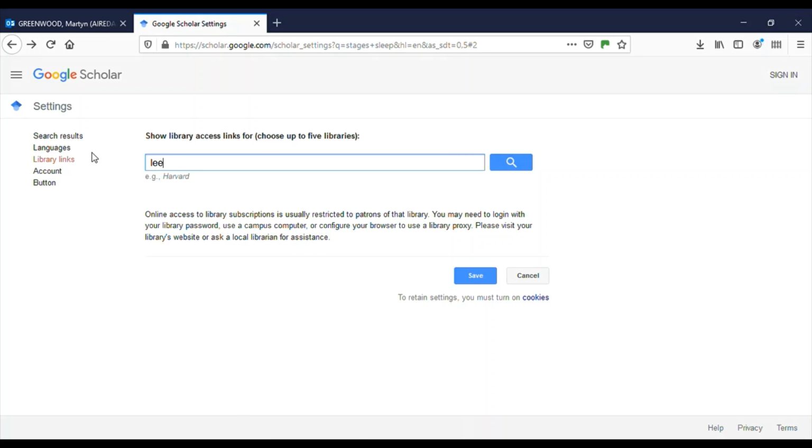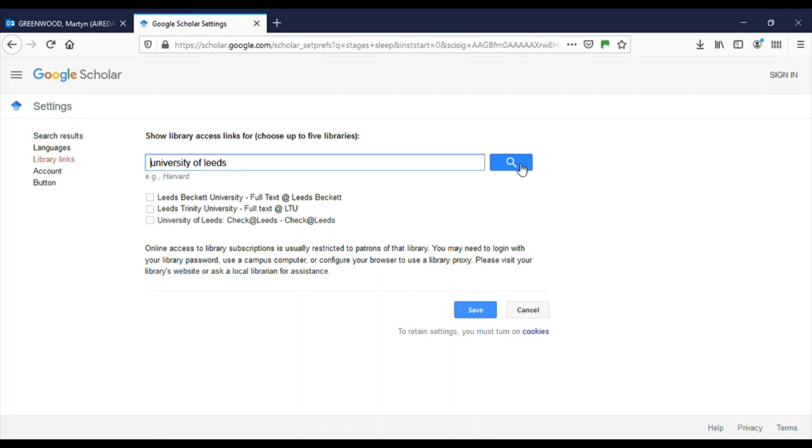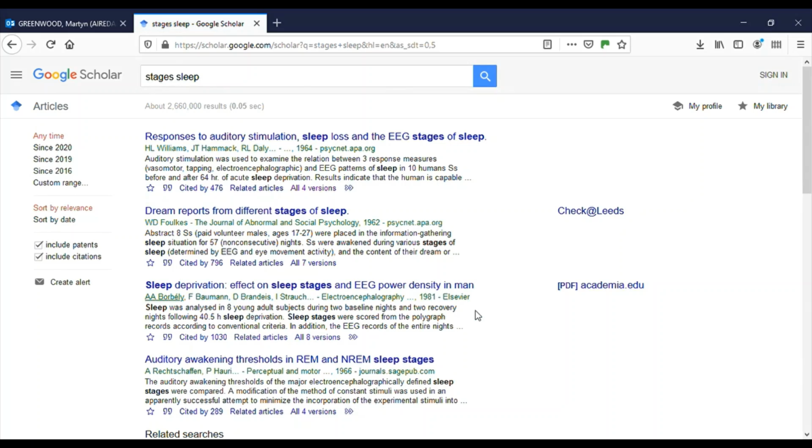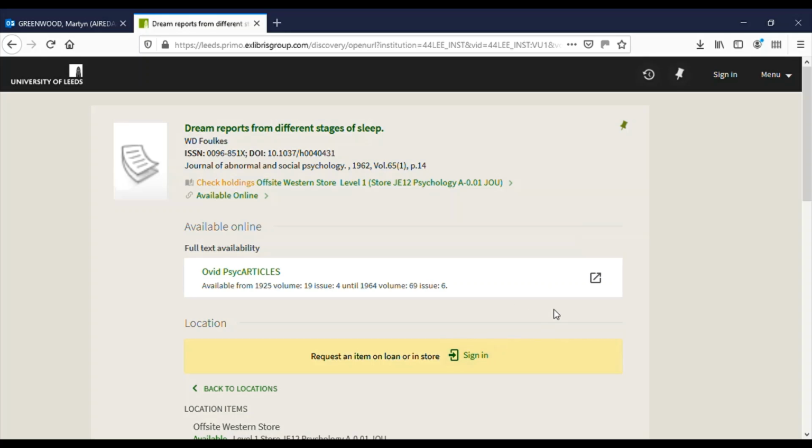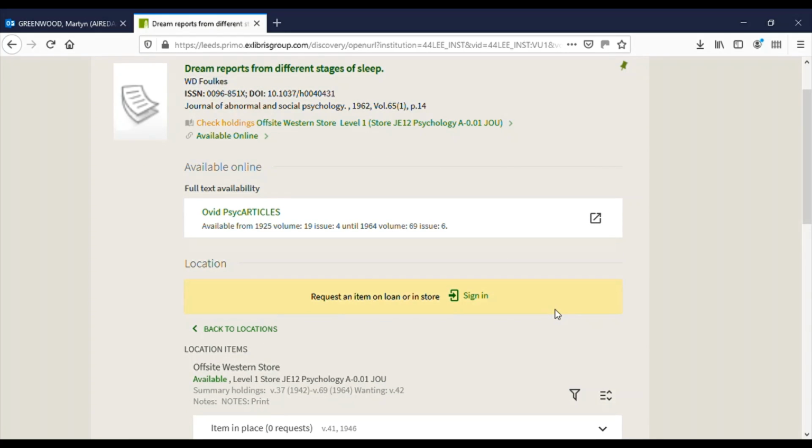So I'm going to type in Leeds and the University of Leeds and click Search. You can see here it's actually picked up the different Leeds universities. So if I click on University of Leeds and click Save, now you'll see there's this link on the right that says Check at Leeds. And different universities will have a different phrase they use there. But what that means is that if you click on that link, it takes me through to the university website. And obviously I'd have to be then logged in to access that article.